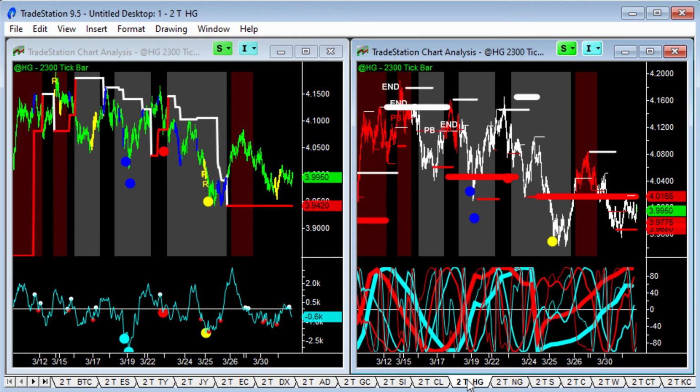Copper's looking potentially good for a little bit of a bounce. You can see here blue professional bars step in, we come away, we test back down, amateur bars, amateurs testing, but we have to break above resistances in order to get into an uptrend here. So copper potentially could start to rally.